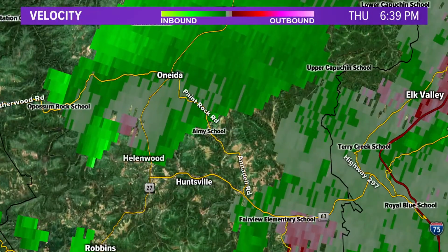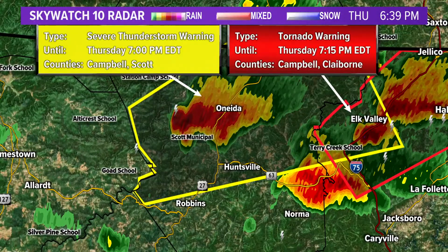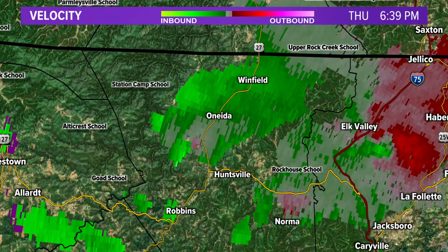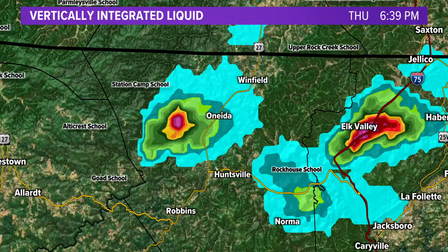We're continuing to watch other cells that are moving across the area. That cell that's just to the west of Oneida right now, don't give up on that one either. We've got to keep watching it. So Oneida, you need to get in the lowest level of your home because that one is also starting to look a little frisky. So Oneida, I'm sorry, but you've got another cell coming to you. Take shelter now. You've got another strong thunderstorm moving in your direction, and that confirms it.